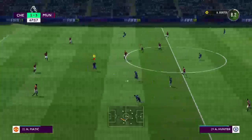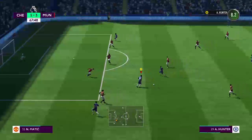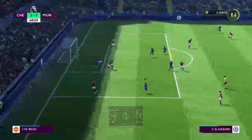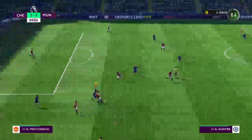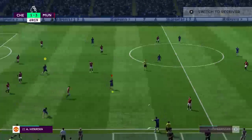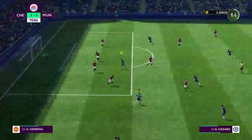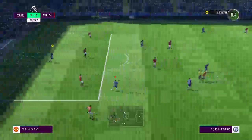Can't keep the ball at the moment. Now this looks promising. Willian! How did he save that? He's one of the best in the business from those kind of situations. Absolutely brilliant. It'll be a throw. Cesc Fabregas. Good work, really, to read the intention of the pass.